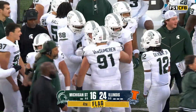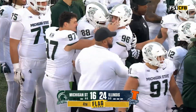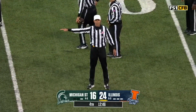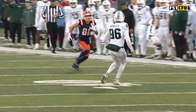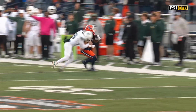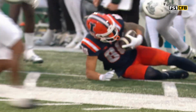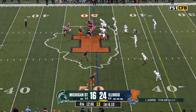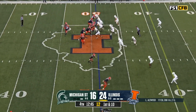Everybody's going to be separated as Illinois pulls their players out of there. Holding, receiving team. 10-yard penalty from the spot of the foul. We're going to see the hit here at the end. Actually, the punter comes up. Wow, okay. They put the finishing touches on their 7th win of the season.